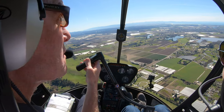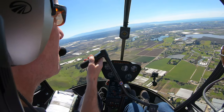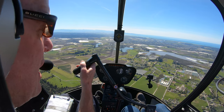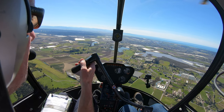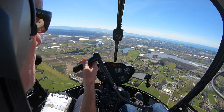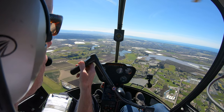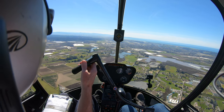All right, let me have the pedals, let me have the controls. I've got you. Be on there gently. Let's just look at Moss Landing, maybe that's a good spot. And I'm going to sit level and lower the collective. I've got full carb heat. Okay. I'm sitting aft. And I'm looking at my airspeed, slowly slowing down.